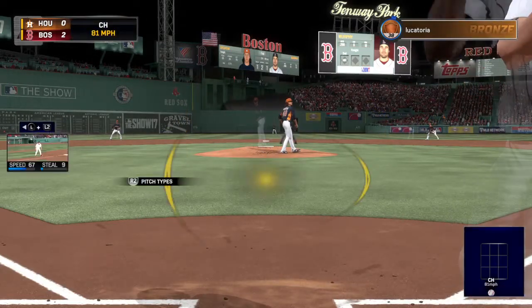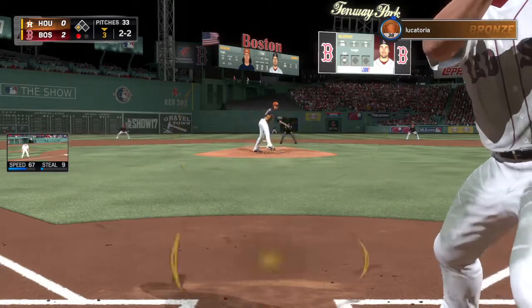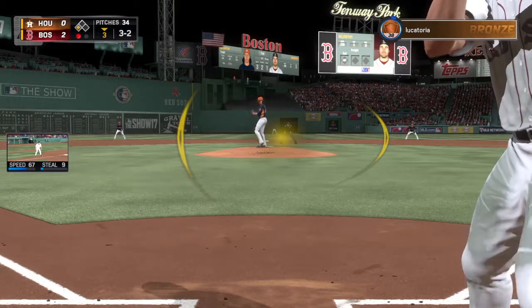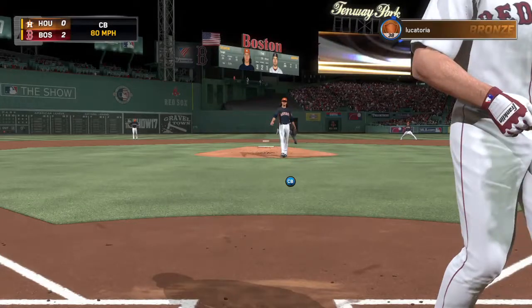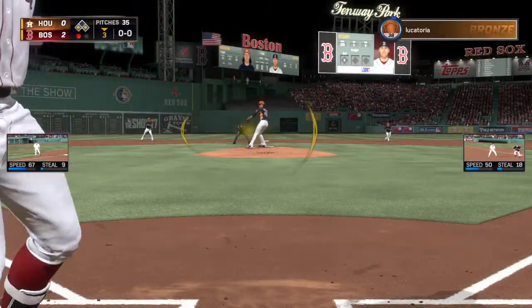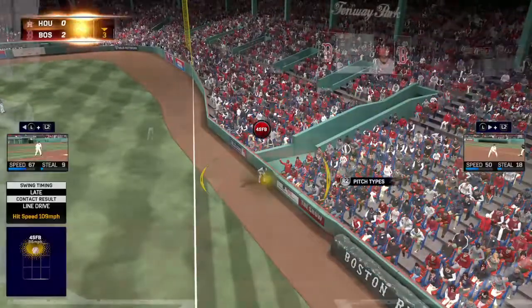Changes up on him, but that's in the dirt for a ball. A man at third with 1 away. Breaking ball. That's in the dirt as he takes a ball. Trevor Story waits on deck. Now he tries to hold back on the swing, and the home plate umpire says he did so successfully. It's ball 4. Good swing, just got to try and straighten that one out.